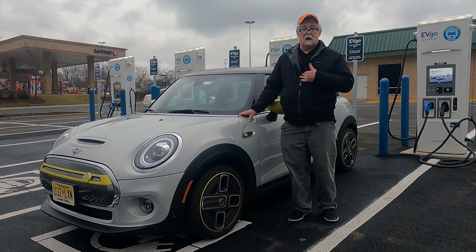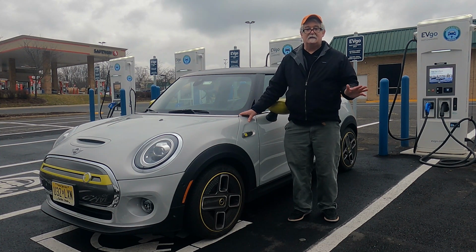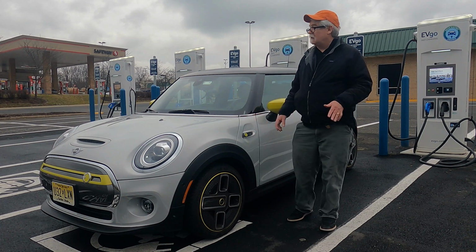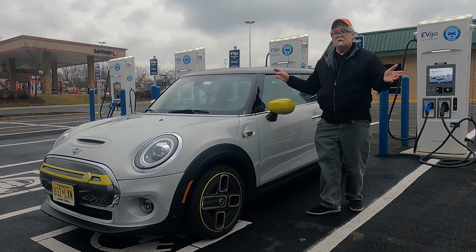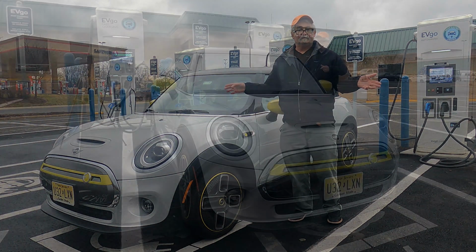Our own personal Hyundai Ioniq Electric is like this one. It's small, it's quick, it doesn't take any time whatsoever. So it's very easy to charge up. So that's the thing you do when you're at a charging station.